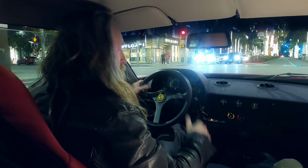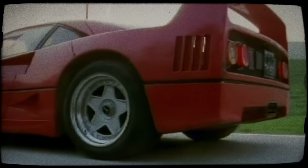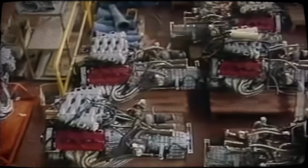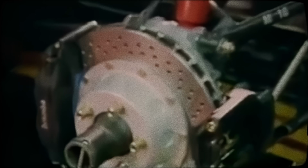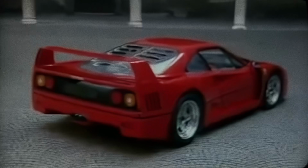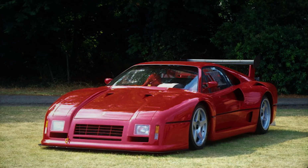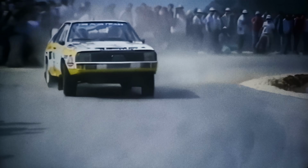It was the last car that Enzo Ferrari was personally involved in. The development of the car would take an unheard of and fast turnaround from start to finish of 11 months. However, the F40 wasn't crafted from a blank slate. It was based on the 288 GTO Evo, of which 5 cars were built to go Group B rallying.